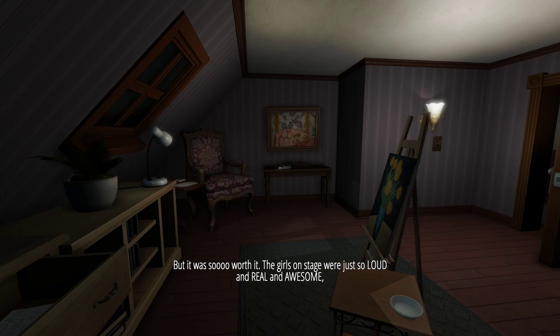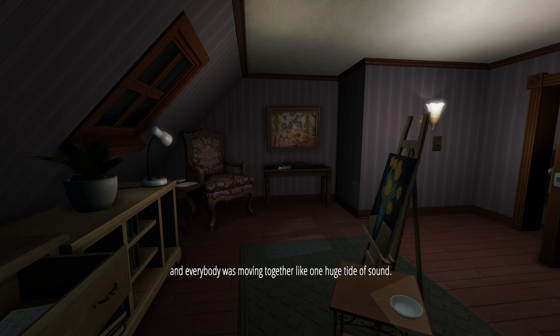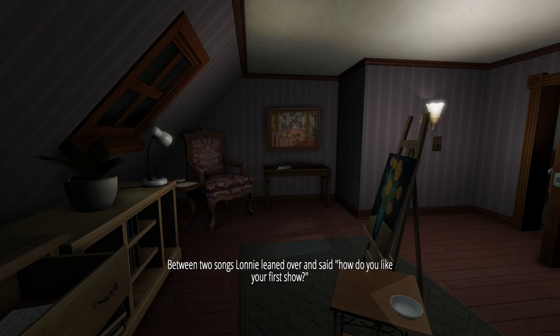The girls on stage were just so loud and real and awesome. And everybody was moving together like one huge tide of sound. Between two songs, Lonnie leaned over and said, "How do you like your first show?" I was so happy. I felt tears starting in my eyes. And then she up and hugged me. I think she could tell.